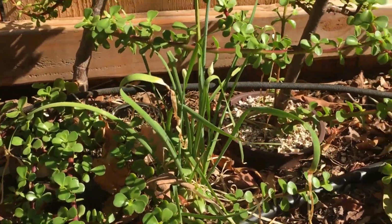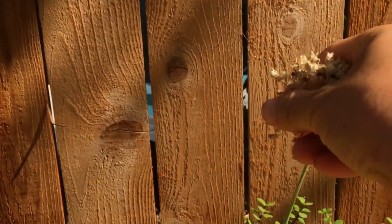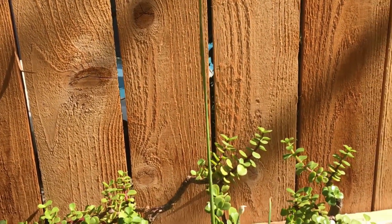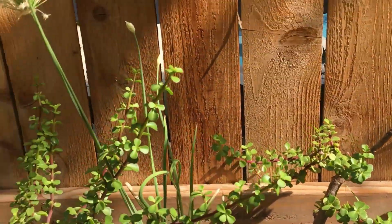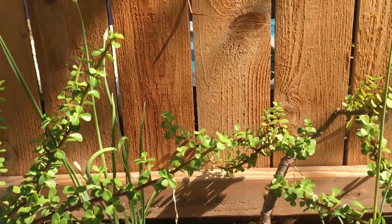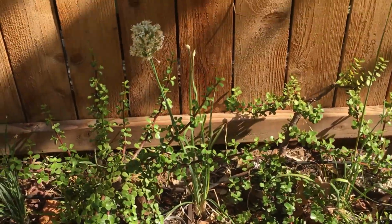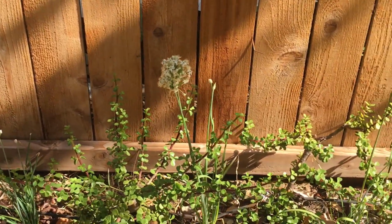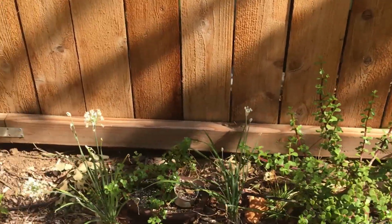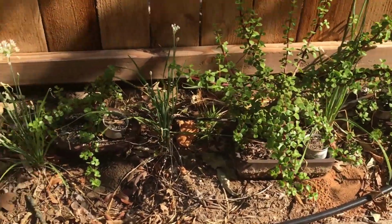That's the chives, and it's already starting to set seeds. And they can obviously sprout from seeds, so I'm glad that they established over here pretty well. I expect this area is going to be covered with chives at the ground level. That's good because, first of all, we eat lots of chives, and second of all, it's a good insect repellent as well. So I have a whole cluster of chives that are growing pretty well over here.